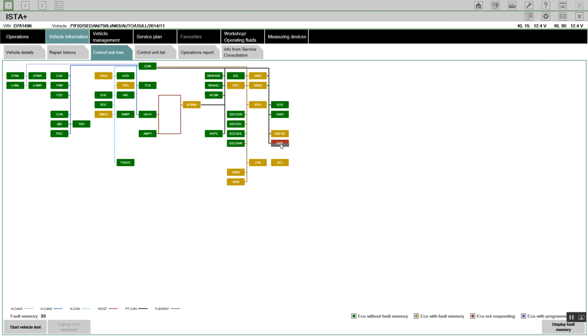Auto height is on, but somehow the auto height doesn't work. Maybe the auto height works with the EMF, because auto height controls the ride height of the car. Right now, if you look at the back, the car is squatted to the back. There it goes, the car is squatted.